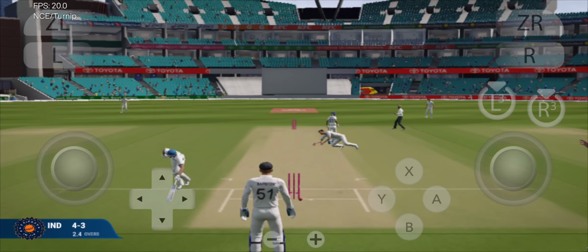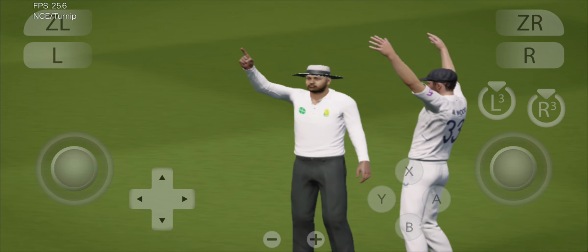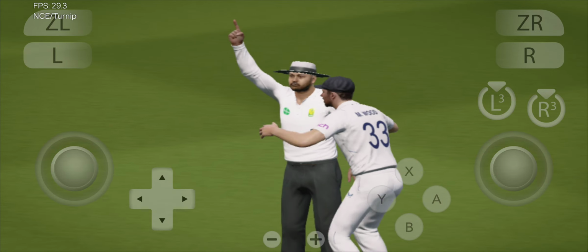Good footwork behind the stumps, taking it cleanly. No interest, though, from the batter. Could that be out? Looks like it. Oh, great run out.